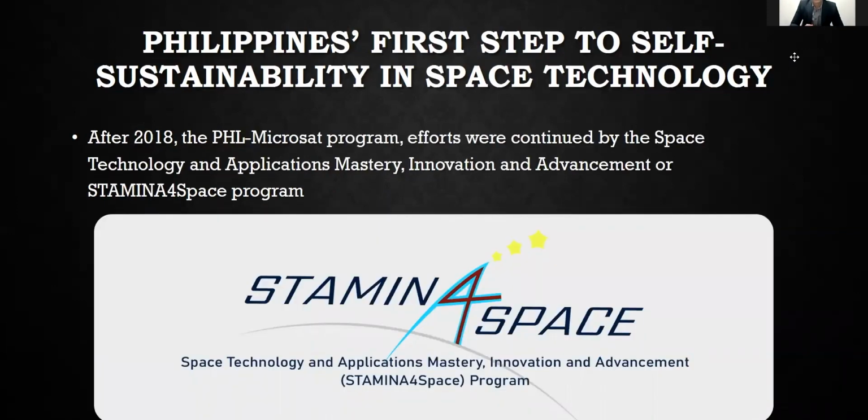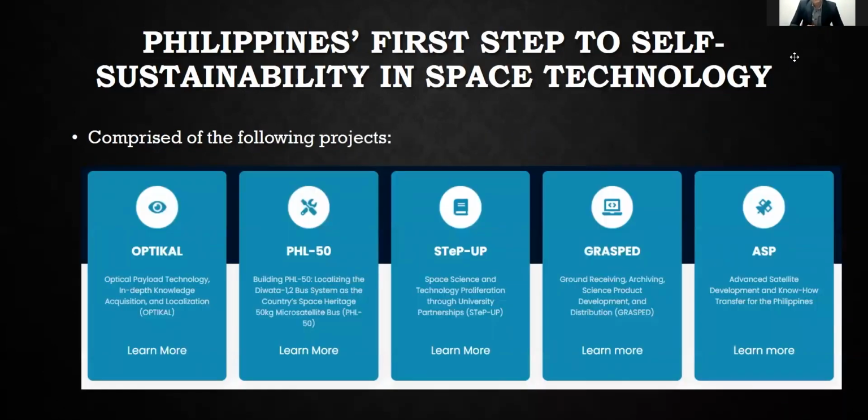After 2018, the Microsat program ended, and its efforts were continued by the Space Technology and Applications Mastery, Innovation and Advancement, or the STAMINA4Space program. Under this program, there are again 5 projects. The first one, OPTICAL, is tasked on optical payload technology, in-depth knowledge acquisition, and localization. So the goal of OPTICAL is to develop our own payloads.